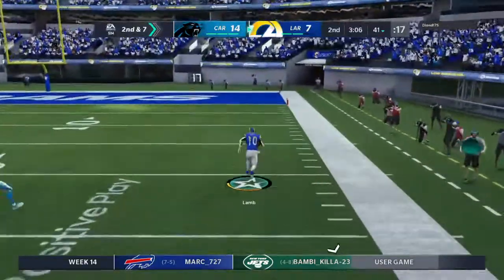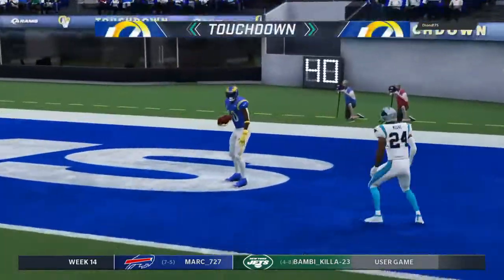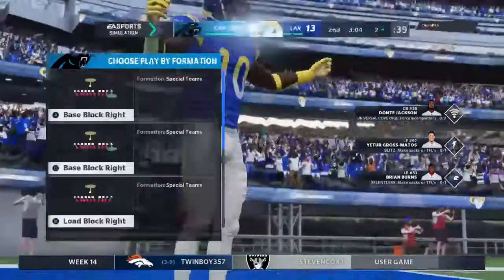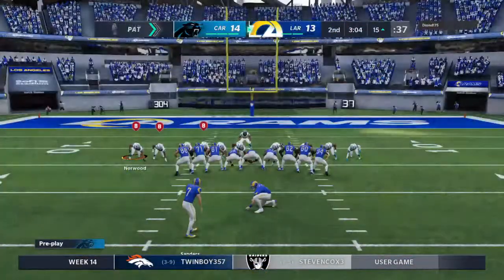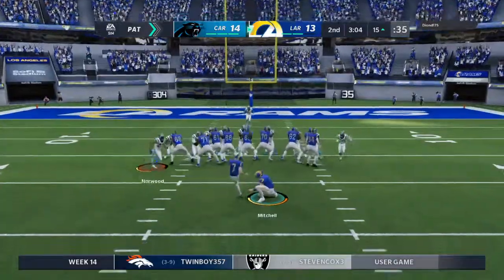The full right sideline here is complete. Touchdown, his 11th touchdown of the year. And the Rams are an extra point away from tying up this football game.